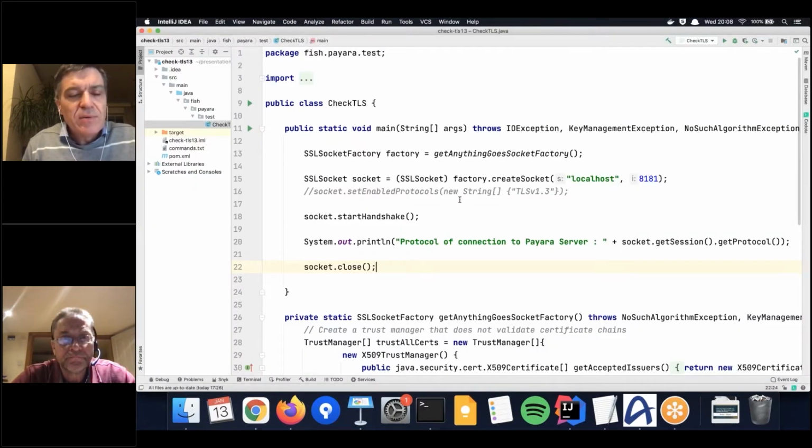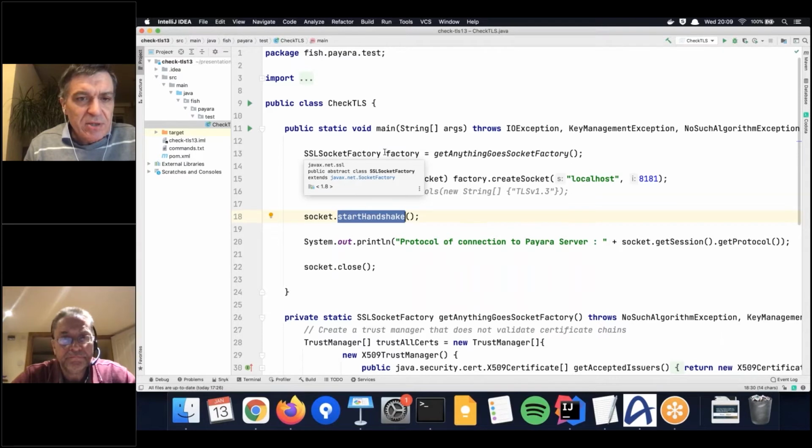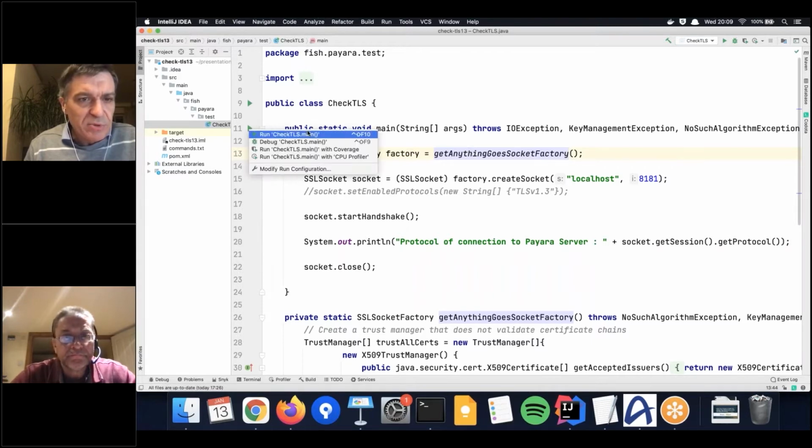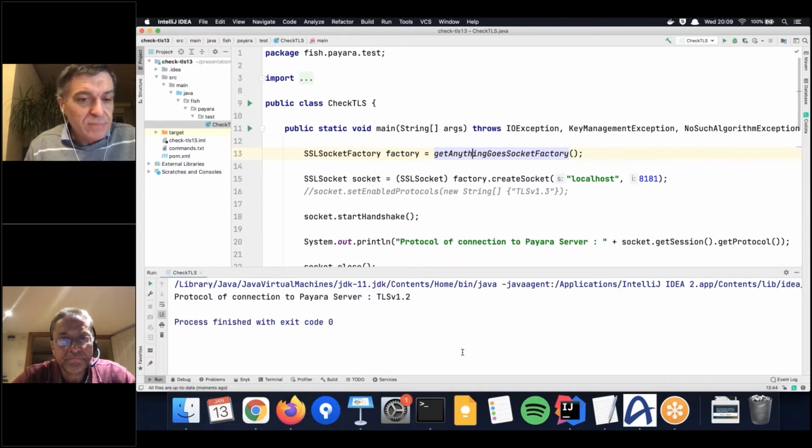When I try to connect to that secure endpoint that we have by default, located on port 8181 on the localhost, I can ask through the Java code to list the protocol which is used when I perform the handshake. I need a specific SSL connection factory, because by default we have a self-signed certificate on that secure endpoint. That means we have to do some tricks that you should never do in production, meaning you should not allow anything; the anything-goes factory is here for demo purposes. But it allows me to connect easily to the server, and by default you see that you get TLS 1.2 as the protocol for that connection, because by default we do not make 1.3 available, since not every JDK had that option.